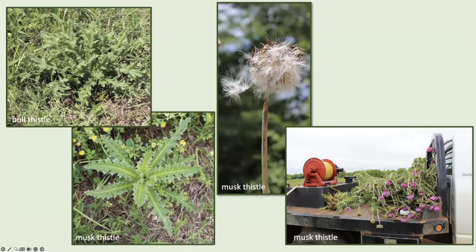So why can exotic thistles become problematic? Thistles share a number of characteristics that enable exotic species to become invasive species. They typically develop a large rosette of leaves at the base of the plant that shades soil and reduces competition from other emerging species. They have seed that's easily dispersed by wind.